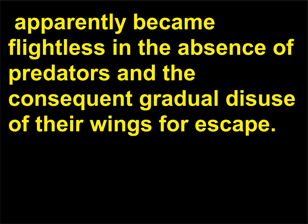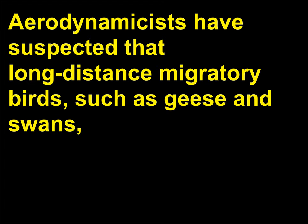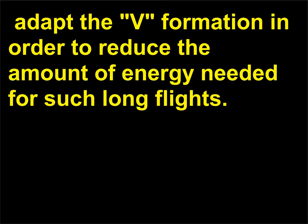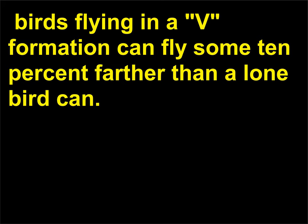Why do geese fly in formation? Aerodynamicists have suspected that long-distance migratory birds, such as geese and swans, adopt the V formation in order to reduce the amount of energy needed for such long flights. According to theoretical calculations, birds flying in a V formation can fly some 10% farther than a lone bird can.